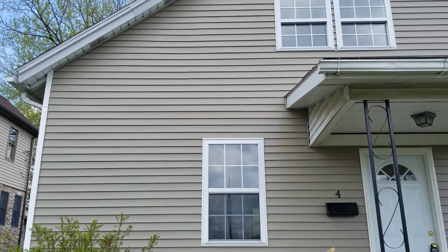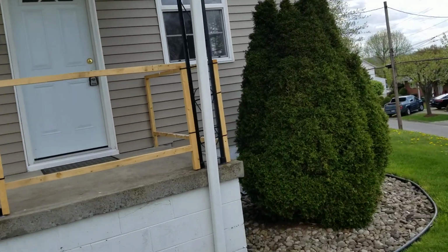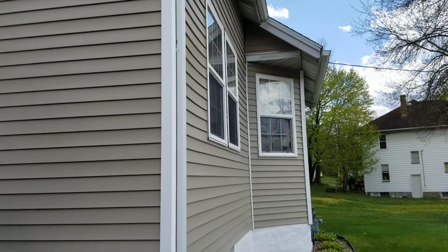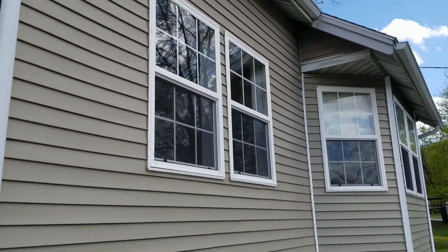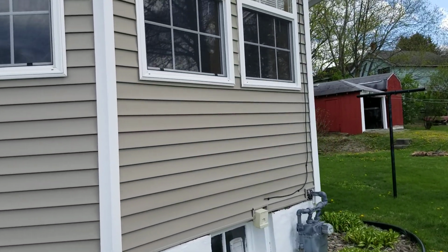So there we go. That's how it came out with the siding. My wife and I, we put the siding on. Came out really good. It's not that hard to do. Put new downspouts on. Just can't be afraid to get up high, that's all. Painted foundation all around the windows.